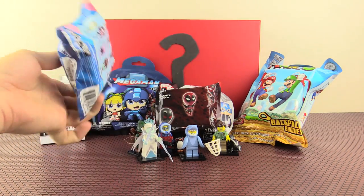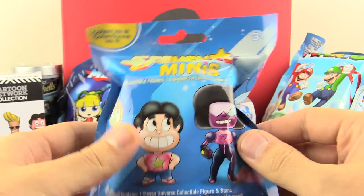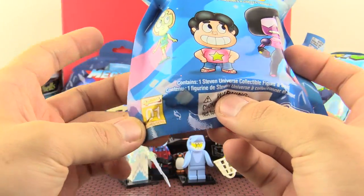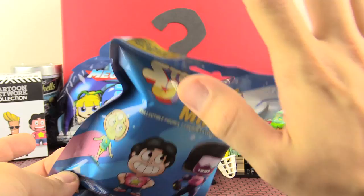I think probably the Steven Universe minis are looking pretty good as the next option. So if you don't know, what can we actually get in these? Well, let's take a look. Oh, by the way, this does say series one. Are there more series? Let me know in the comment section below. Also, pause.